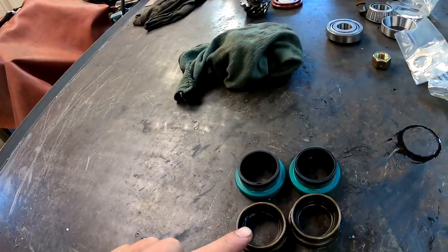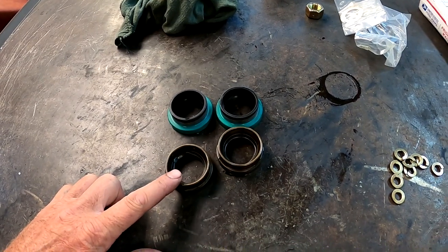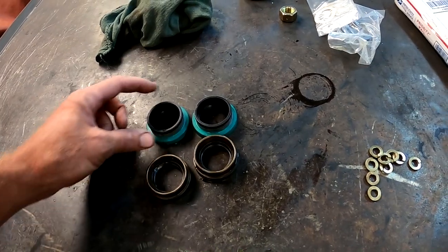All right, we ran into a snag. I'll show you what we got going on here. These are the inner axle seals that we need. These are what they sent. You can see the difference. So we're holding up at the moment.